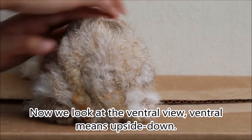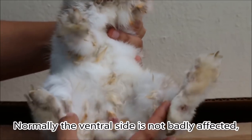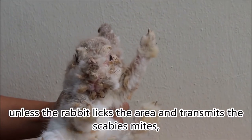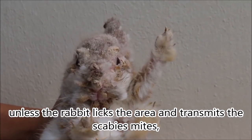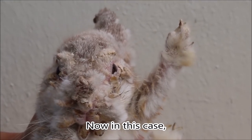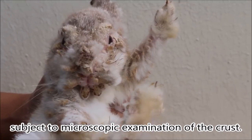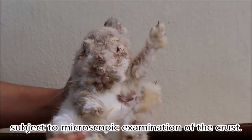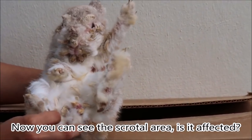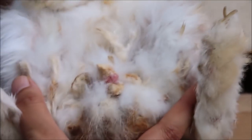Okay, now we look at the ventral view. Ventral means underside. Normally, the ventral side is not badly affected unless the rabbit licks the area and transmits the scabies mites. Normally, it's a scabies. Now, this case is about 90% scabies, subject to microscopic examination of the crust. Now you can see the scrotal area, is it affected? Yes. Scrotal area is affected with crustiness.